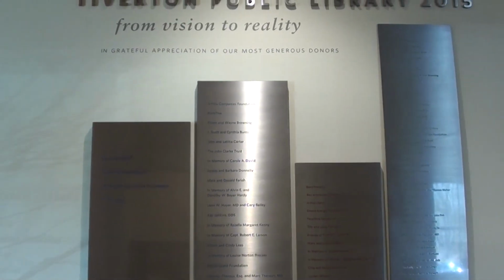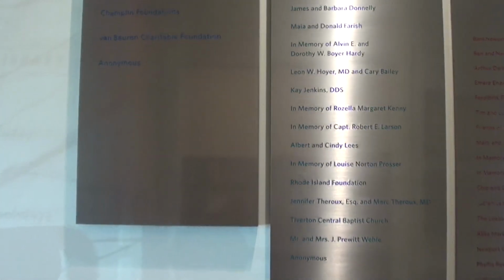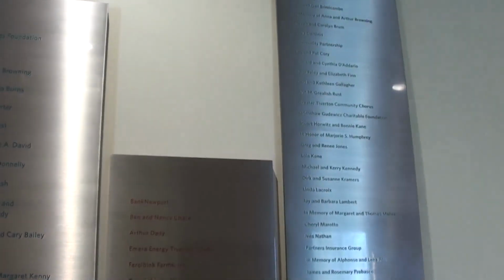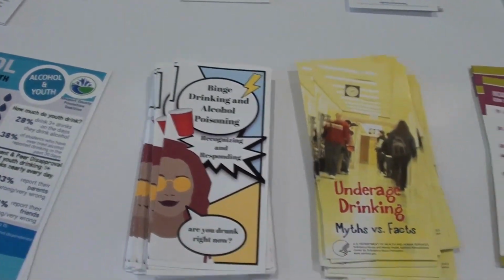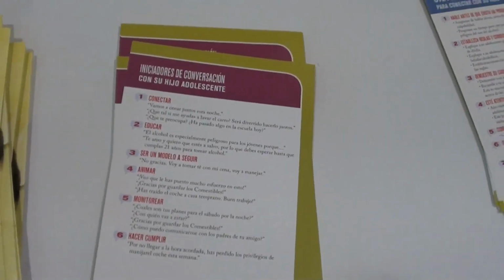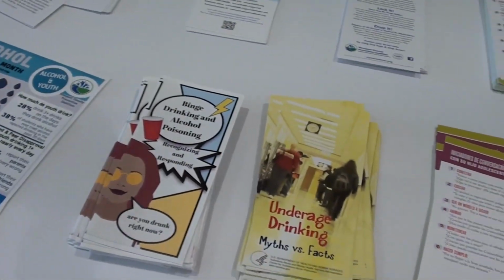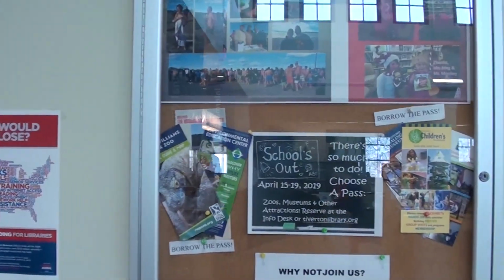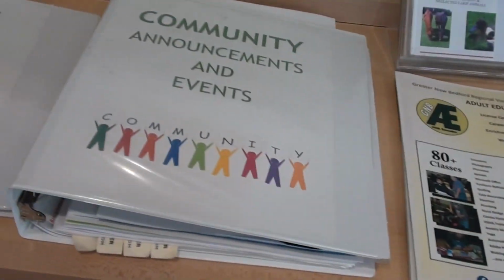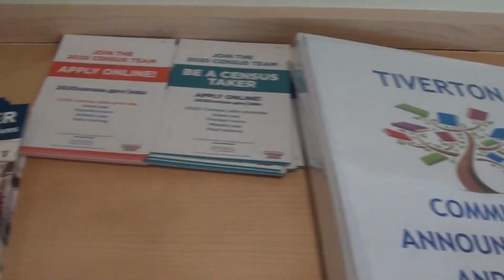Here is a wall which recognizes the generous donors to the Tiverton Public Library, where the donors' names are inscribed. Here is a community table, and it's a table for a public service for basically people who might be needing help for various kind of issues, such as alcohol, binge drinking, underage drinking, etc. Many of the upcoming events for the library are located in this area, and they actually have community announcements and events, programming as well.